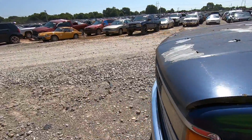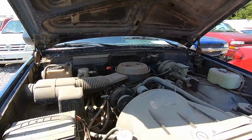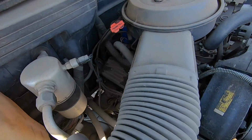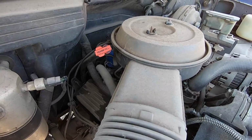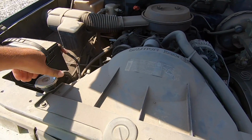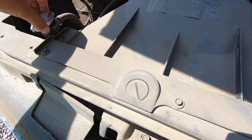I'll tell you what, that 85 GMC looks a heck of a lot better than this one. Heck of a lot better. Yeah, V6. I figured as much. Someone was doing some work to it though. I mean, it's got a new distributor cap. I mean, we know that much. Spider webs. So she's been sitting a while. Nothing but rust in the cooling system. Hopefully you can see that. She's rusty. She's real rusty.